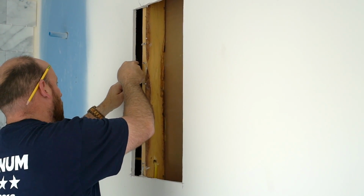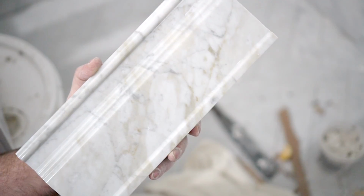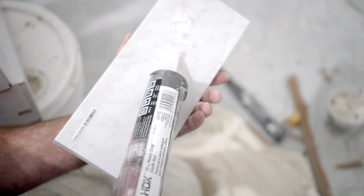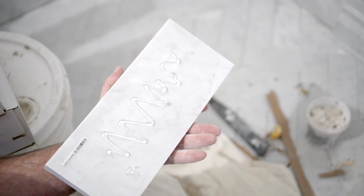Part of our process also included cutting into our sheetrock to add a little bit of an arch shelf to the space, which will be great for storing pretty bathroom supplies. One of my favorite finishing touches in this room is the marble baseboard. Now, we didn't need a ton of it, but it looks so incredible. It's super easy to install with some silicone super glue, and then you just press it in place.